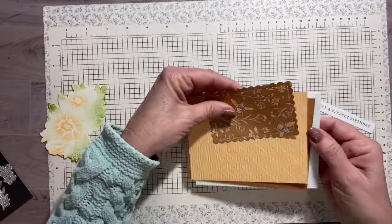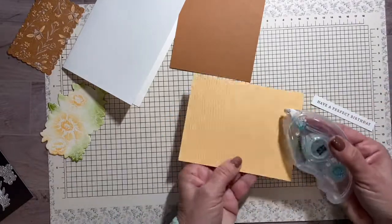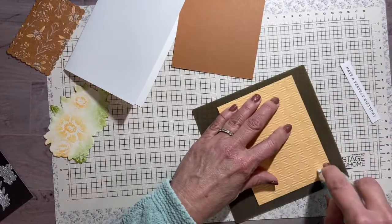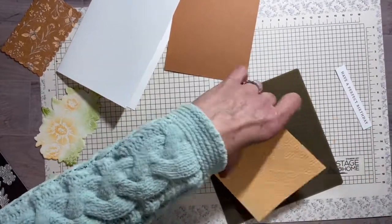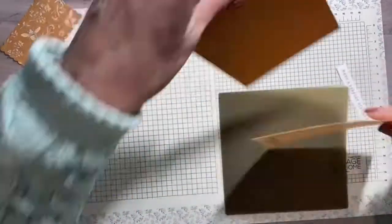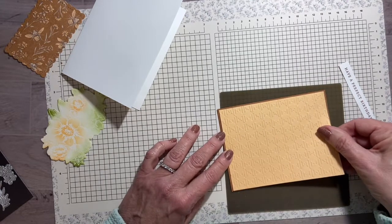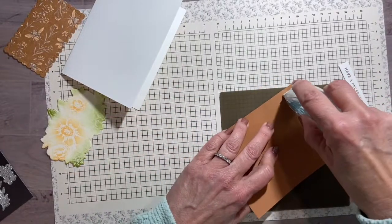All right, so let's just layer these up. I'm going to take my pale papaya embossed layer, and you could use either side here. I think I like this side better. And when it's embossed layers, I usually add a little bit extra on the adhesive. Lay it on a little thick, just around the edges to make sure that it doesn't pop up on us. And okay, now let's put this up on top of the card base.